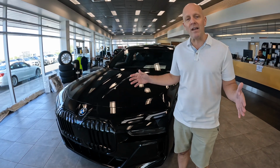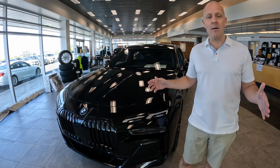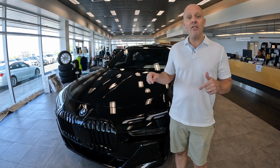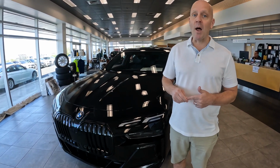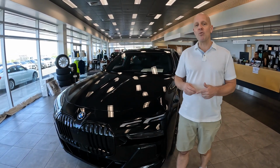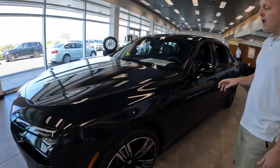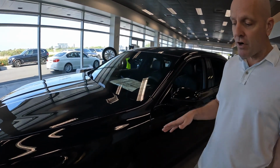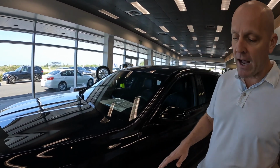So when you find something like a 2024 BMW i7, especially black on black, M Sport package, 21-inch wheels, sitting on the showroom floor, you need to make your move or you might be waiting around a while. Let's take a look at this 2024 BMW i7. Again, black on black M Sport package at $126,000. Only $1,300 of that is the M Sport package, which looks phenomenal, particularly in black on black.